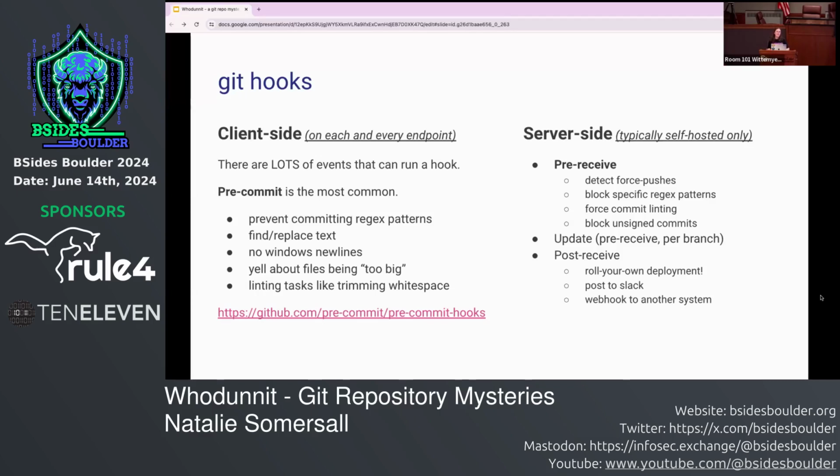You can block commits containing specific regular expressions, leaking secrets. You can block unsigned commits. However, again, on that client side, that's all endpoint controlled things. So just keep that in mind when you're going through an audit and trying to prove it.